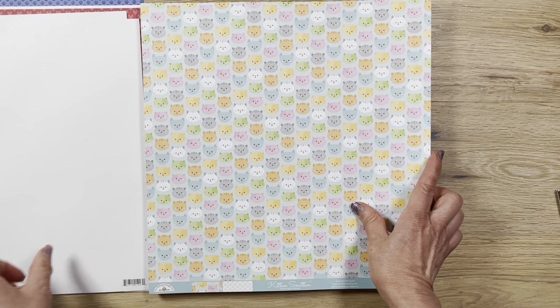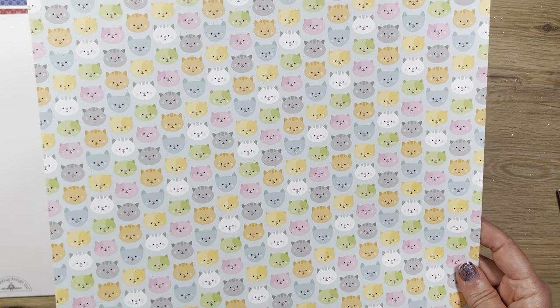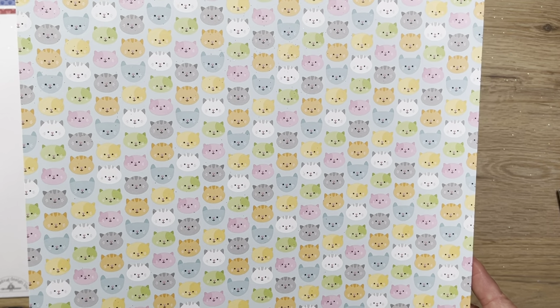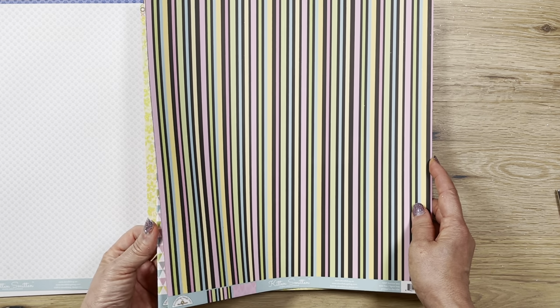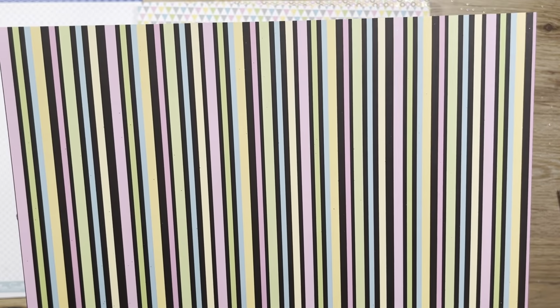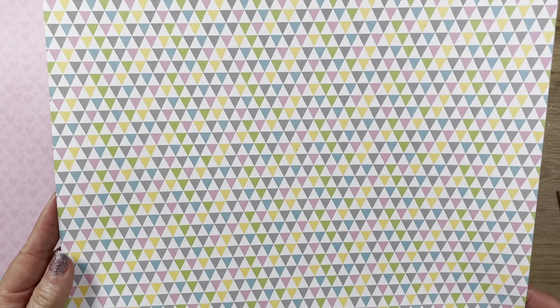And then they had the Kitten Smitten collection too, which I also love. I don't have cats, but these cats are just so cute. Look at those sweet faces. And the color's so pretty. I mean, you can use this for girls' layouts. Doesn't have to be about cats at all. You know, hearts, very generic. But these are also Kitten Smitten still.